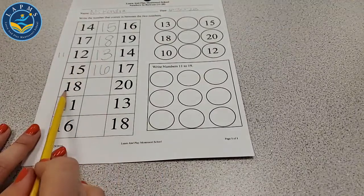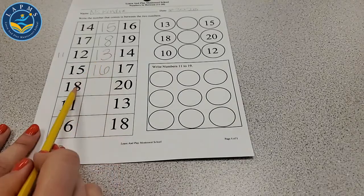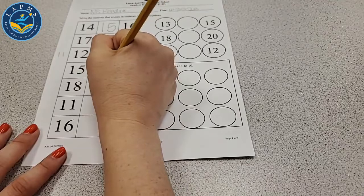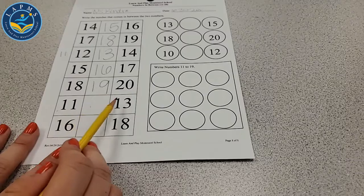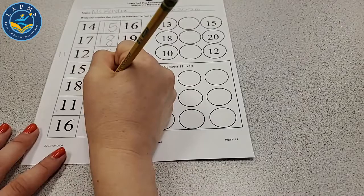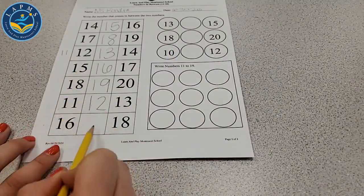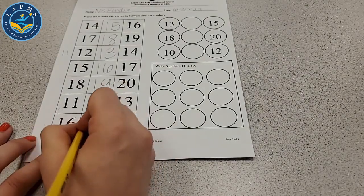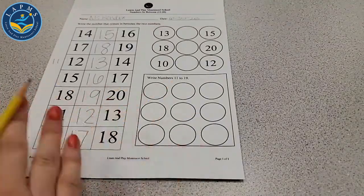And then 17, 18, 19. Wonderful. And 11, 12, 13. Beautiful. Okay, my friends, you guys are really fast at this. And 15, 16. What comes before 18? 17. Beautiful.